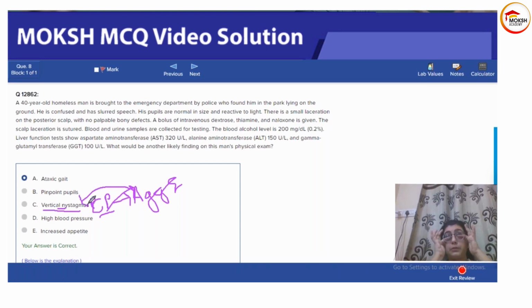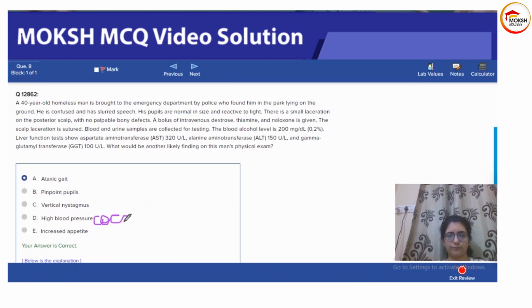With respect to the drugs and poisoning chapter given in First Aid, you need to know very few facts. So try to just focus on them. High blood pressure is cocaine. Increased appetite is marijuana. So just try to remember.